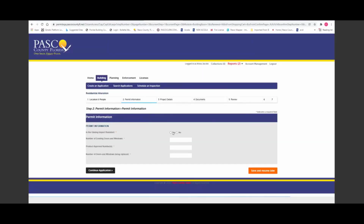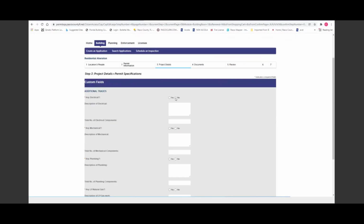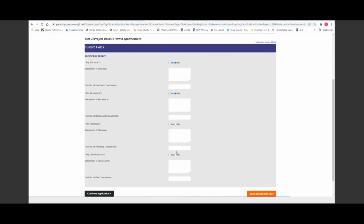Are you using impact? Number of existing, we've said 9. And then you'd put your product approval numbers of whatever you're using, and how many existing and how many you're replacing. It could or could not be the same number depending on whatever your job is. These are all going to be no's if it's going to be a simple window and door.